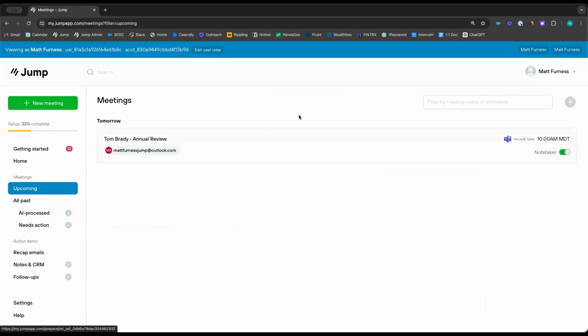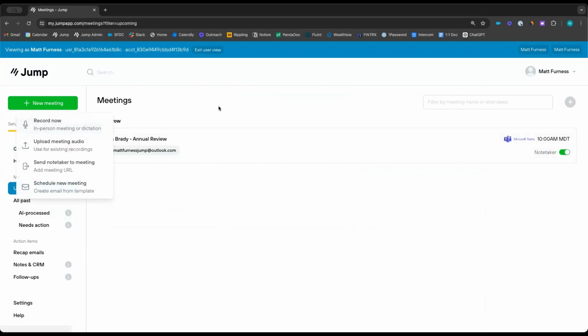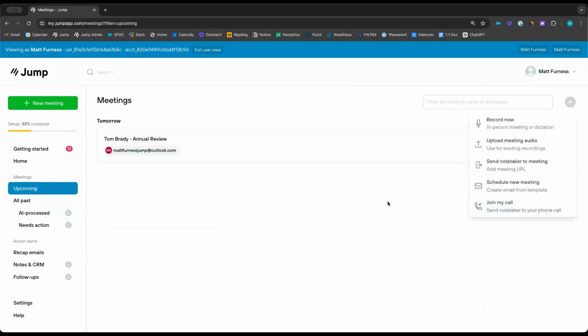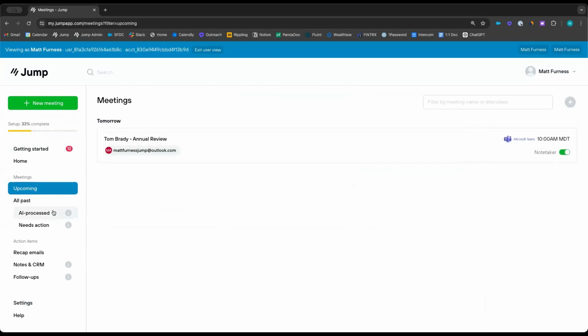So this is what it looks like for an upcoming meeting. If it's on a Teams or a Zoom, the note taker's on, it will automatically attend that meeting. You just have to let it in, let it do its thing. If you want to do an in-person meeting, you just hit record now or use our mobile app, which is what most advisors do. It's a little less clunky to push a phone to the middle of the table. And then we can also capture your phone calls by either VoIP integration or by having Jump join your call as kind of a third-party note taker.